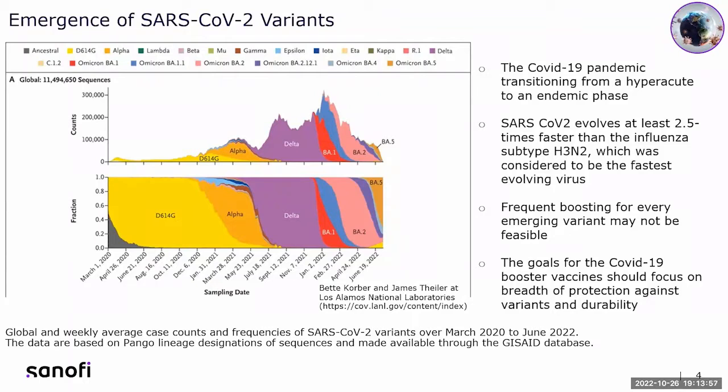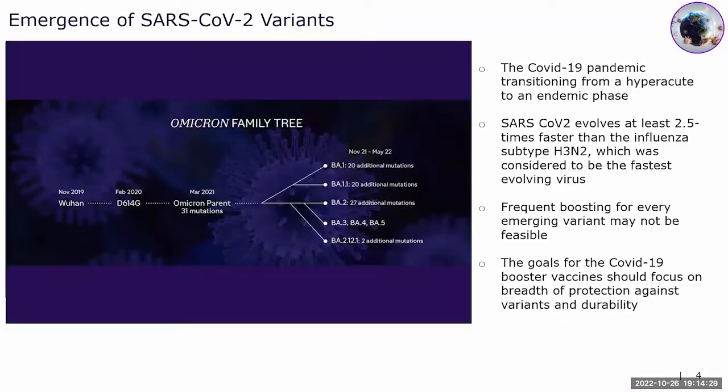We have learned that the SARS-CoV-2 virus evolves at least 2 times faster than influenza, which was in the past considered to be the fastest evolving virus. The data on the slide are from global weekly sequencing posted by Los Alamos National Laboratories on SARS-CoV-2 variants over the period of 2 years from 2020 to 2022. And it shows very rapid evolution from Wuhan to Omicron. Mutation of the Omicron variant seemed to happen even faster.